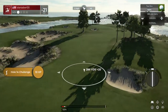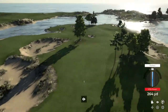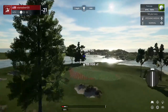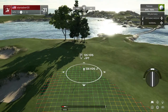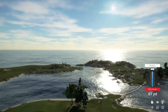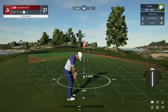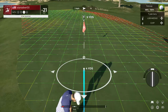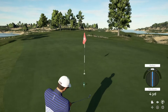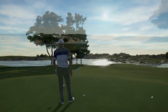Okay, let's do this. Hole number 14, ready to go. This one's heading to the fairway, I think. And this one's about 125 yards out. Oh, you didn't hit this one, but that's okay. Setting up here now for our third shot. Hey, I'm liking that one. Nice chip. Okay, let's take a look at the leaderboard, see what's up.